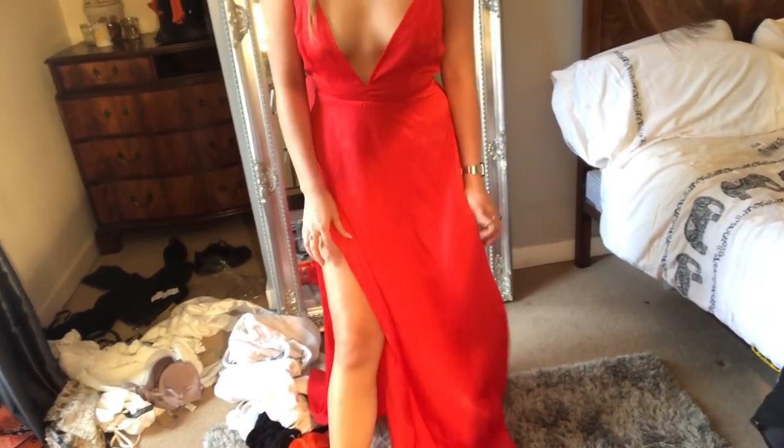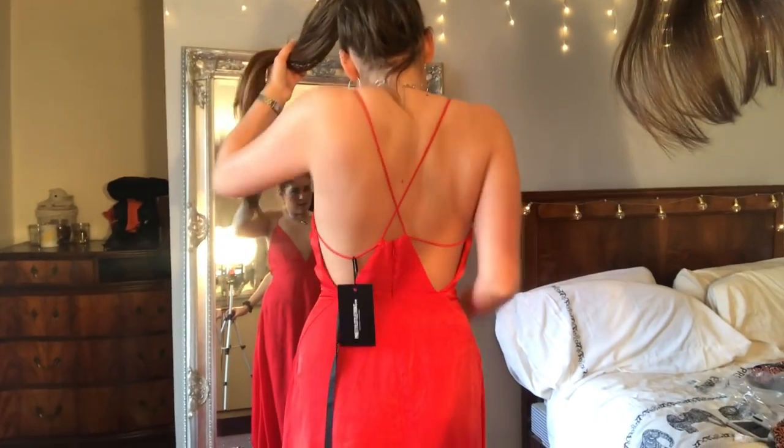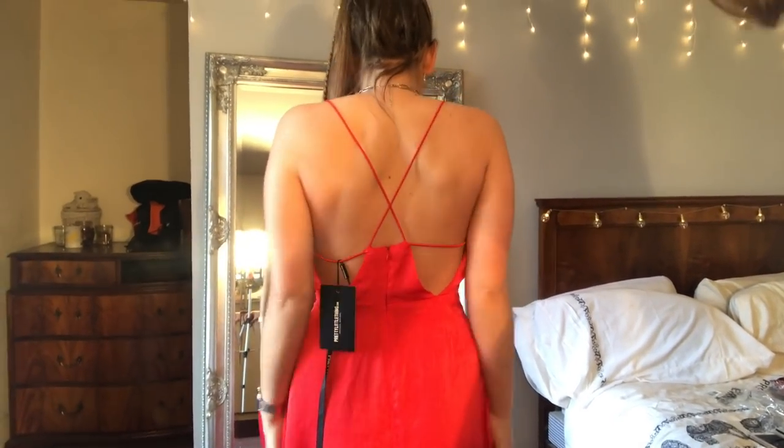Okay, and this is the satiny maxi dress. I'll show you. It's very long. But I like the slip. This has got to be a slip, but I actually really like it. I feel like a princess. Turn around. And the back's really nice as well. That's really nice. It's really flattering, I think. I like it a lot.